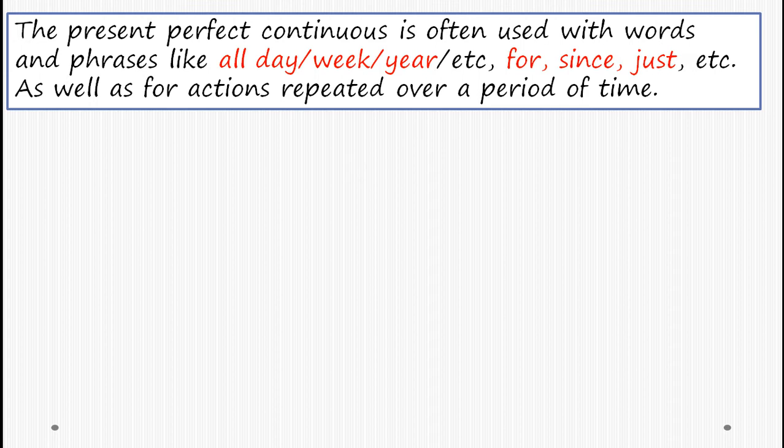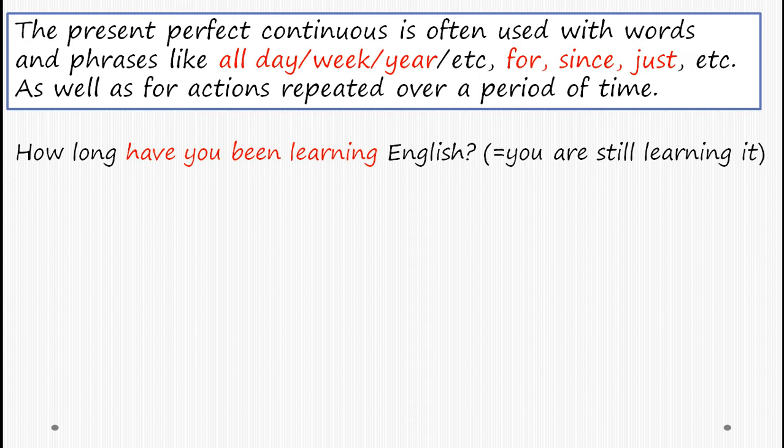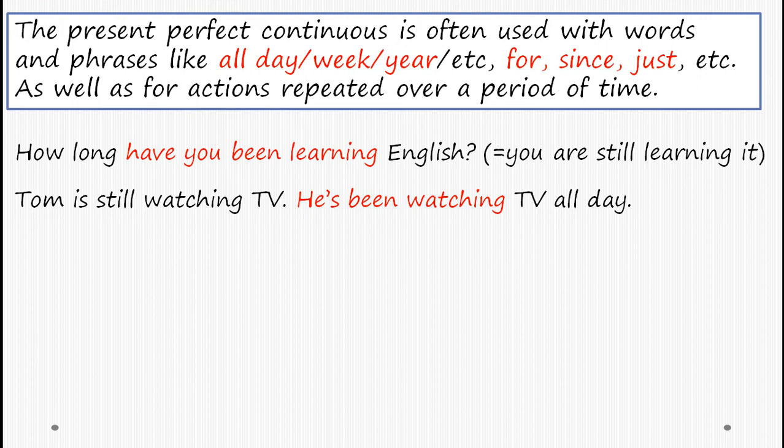How long have you been learning English? When I ask someone, how long have you been learning English? It means he is still learning it. Tom is still watching a TV. He has been watching TV all day.